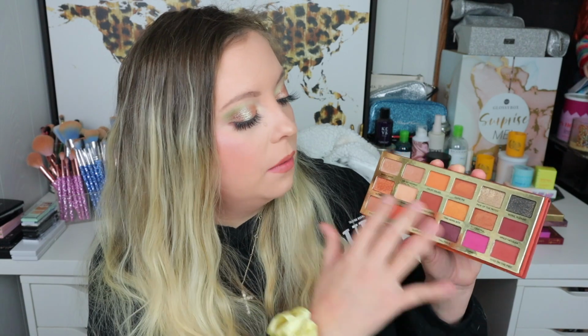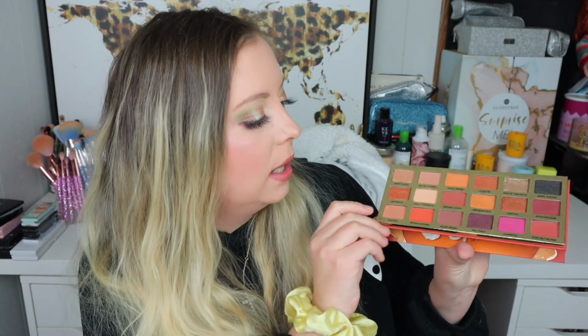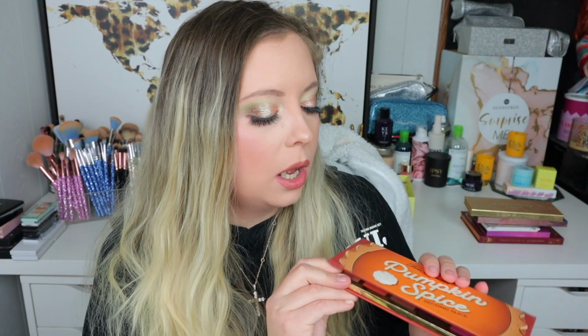However, this one really speaks to me, and I love certain shades in here that I don't have in my collection anywhere else. So that's why it's still staying in my collection, because I normally don't go for something super colorful on the daily, but this is still a really good palette and it has a few shades that I definitely want to hold on to. So will this still be in my collection at the end of the year? I don't know, but for now it is definitely staying.